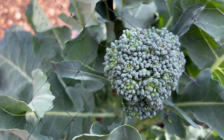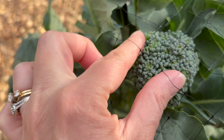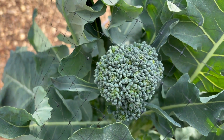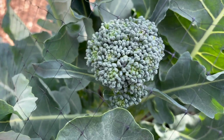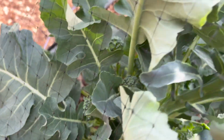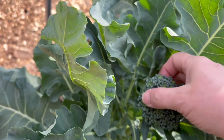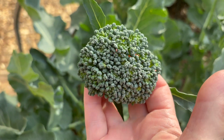So I am actually going to go ahead and start to pick these broccolis. These heads are kind of starting to open up. They're not tight anymore. I know they're pretty small, but I've not been able to grow broccoli very well. I'm just excited I actually got something. I even have a bunch of these shoots on the side, so I will go ahead and pick those as well. Small, but still beautiful.